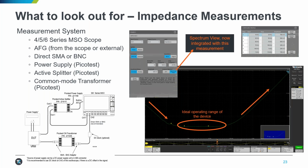a measurement of impedance. A very critical but basic power integrity measurement, and the oscilloscope does a good job of giving customers even a spectrum-based view of the impedance measurement to really understand the ideal operating range of the DUT, or the device under test. So these are just a couple of measurement examples.